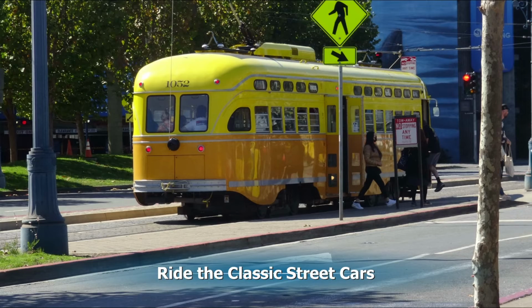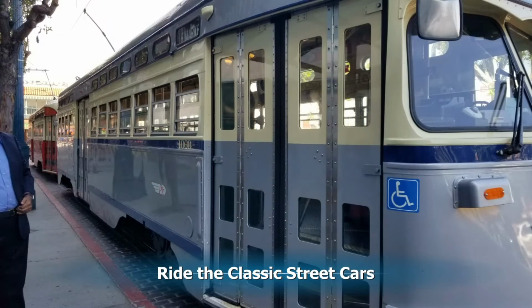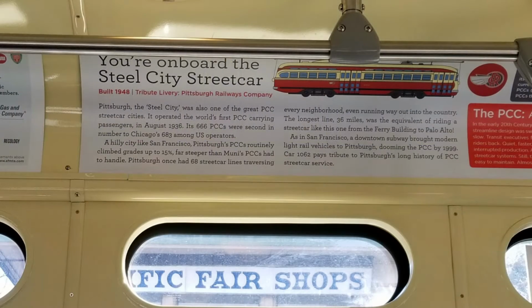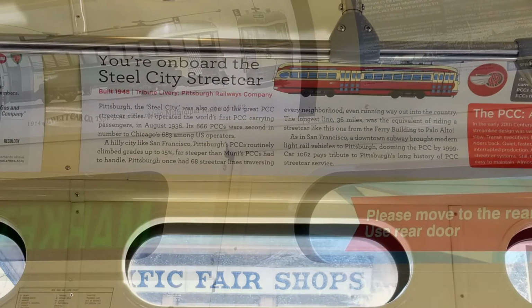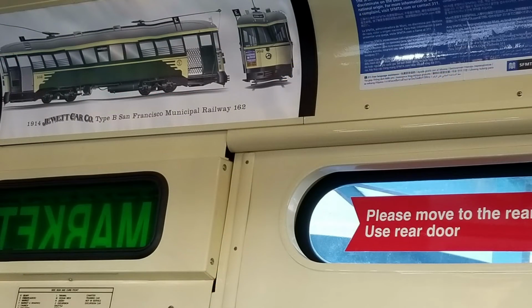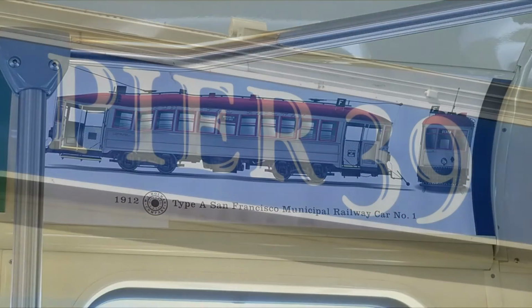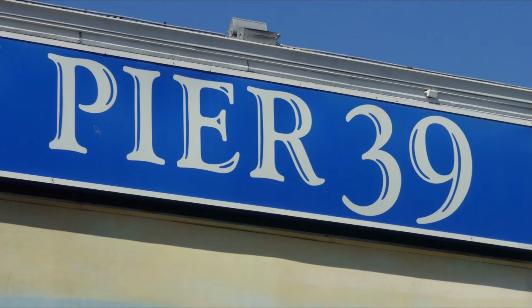We have several classic streetcars here. Remember, streetcars are the ones attached to the wires above. We went on the Steel City streetcar, the Jewett car Type B, and the Type A rail car. And we made it to Pier 39.